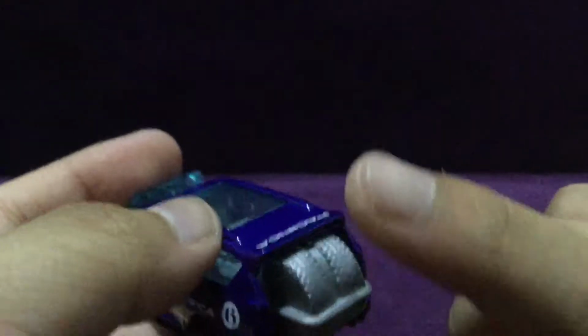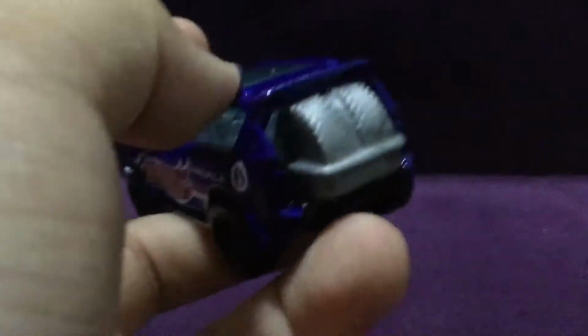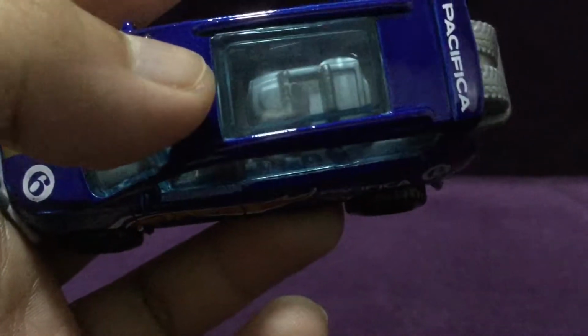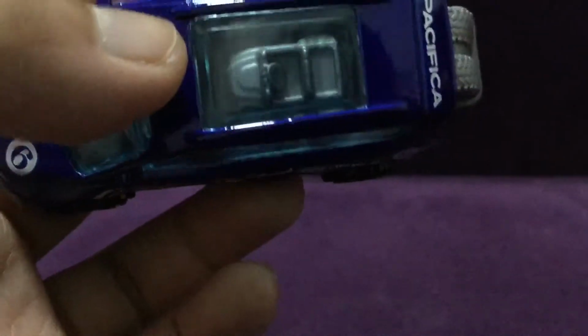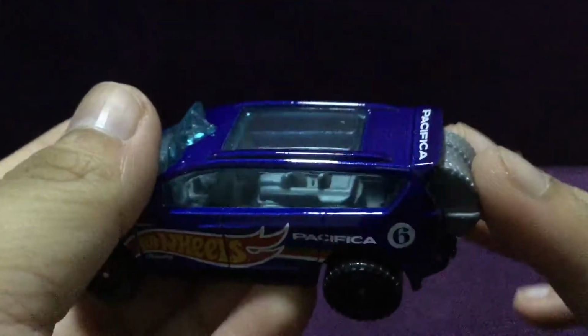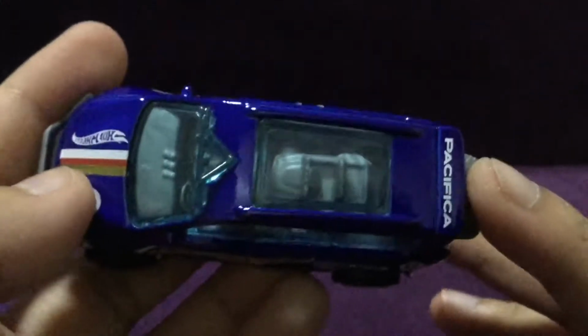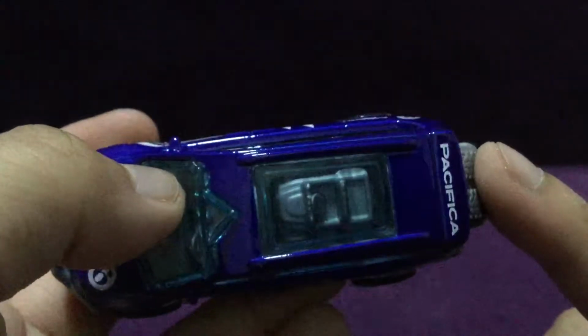I think there's no trunk, but in real life it has a trunk, but in the Hot Wheels version there's no trunk, because there are spare tires, and there's a mini 4x4 Jeep right there. We actually fit. What? It's so impossible. Maybe in the Hot Wheels version of the real Pacifica, it has the real mini 4x4 Jeep. Oh, so cool. I actually like the Jeep. It's only one. Maybe this thing is for kids, maybe. And Pacifica, whoa, I like the stripes.